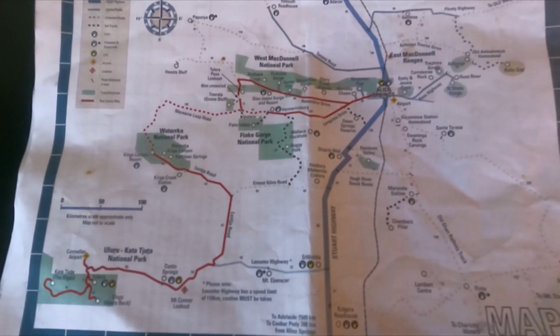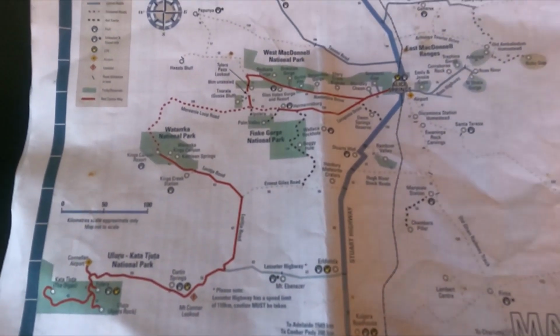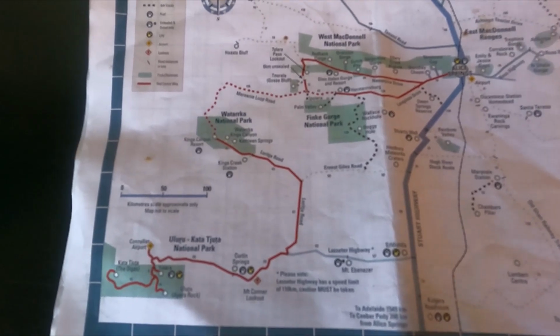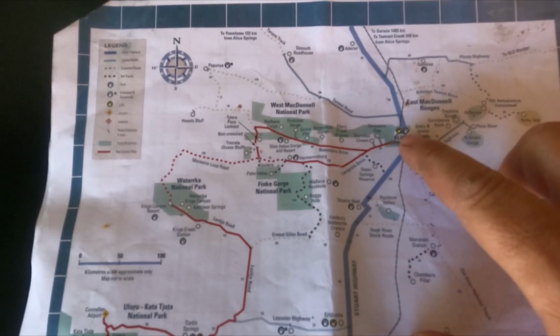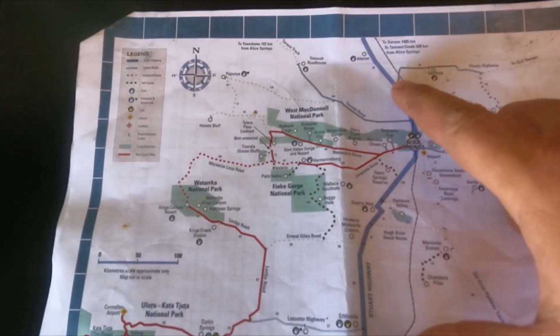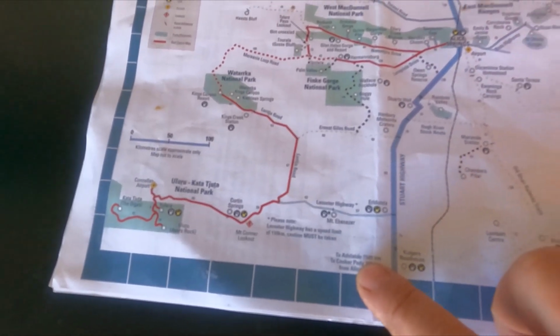Throughout this episode, you'll hear me talk about places that we go, national parks that we've been to and things like that. So I thought I'd give you some perspective on the map. Might be a little bit easier. So here's Alice Springs here. Darwin's 1,500 kilometres to the north, and then down south, heading back down this road, is Adelaide, about 1,550 kilometres.